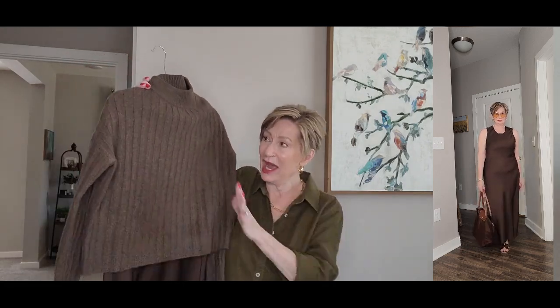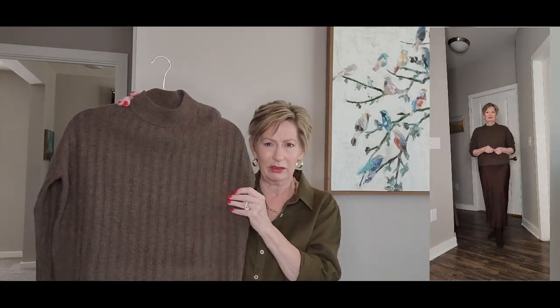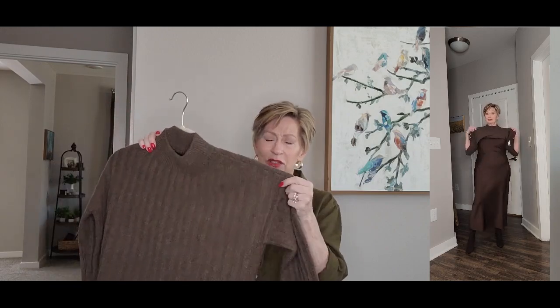So yes, I wanted to show that to you. But this, I believe, is $119, I'm thinking. But their cashmere sweaters are just to die for, and the prices of them are so excellent.